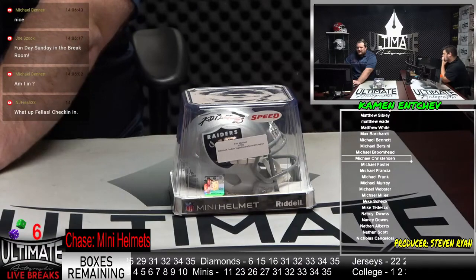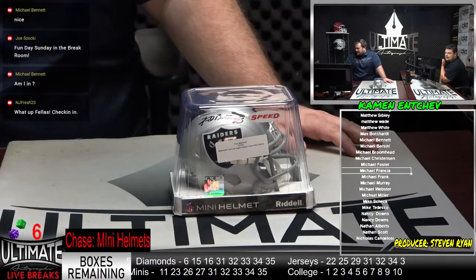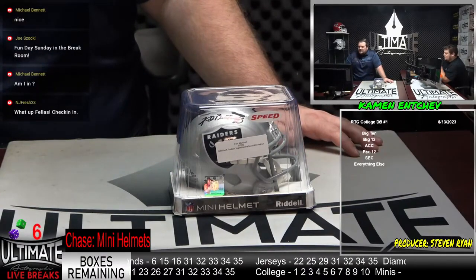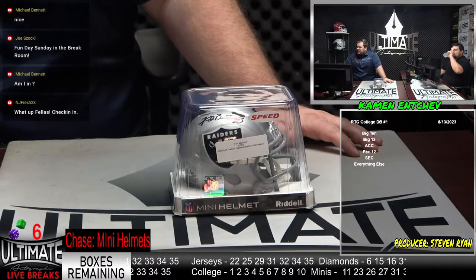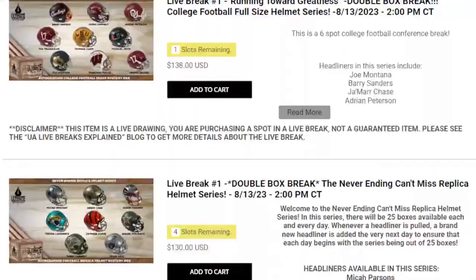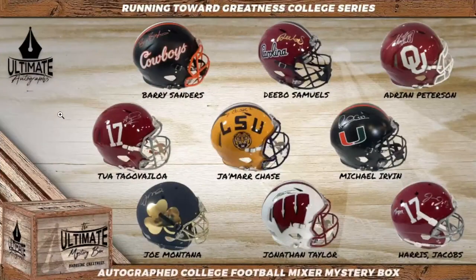Dice roll was 6. The chase is the mini helmets, so we don't have any pre-fills. Is that correct, Steven? We're one away on the college double, so the college double is coming up. Let's get that knocked out. I'll do a quick top-to-bottom rundown without all the resumes because I know we have that college double coming up. This is that college series that I mentioned. It's a full-size college mixer, so it's all reps or authentic helmets. All the headliners are authentic except for the dual sign Harris and Jacobs. Najee Harris, Josh Jacobs, Alabama, two great running backs.